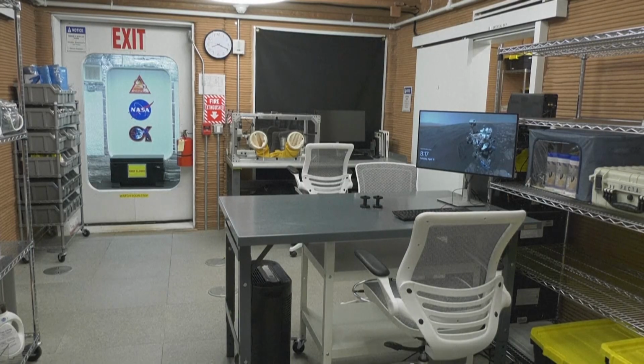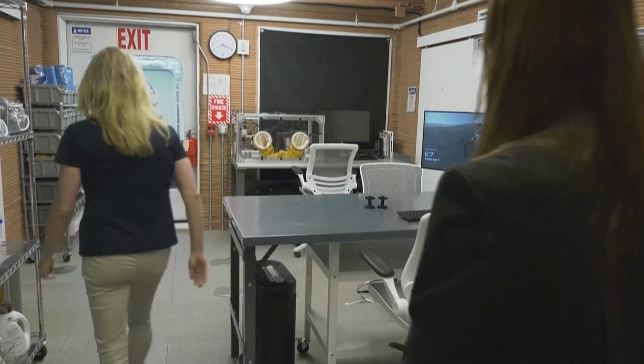So the habitat was 3D printed. That is one of the technologies that NASA is looking at as a potential to build habitats on other planetary or lunar surfaces. So now we're moving into the workspace.